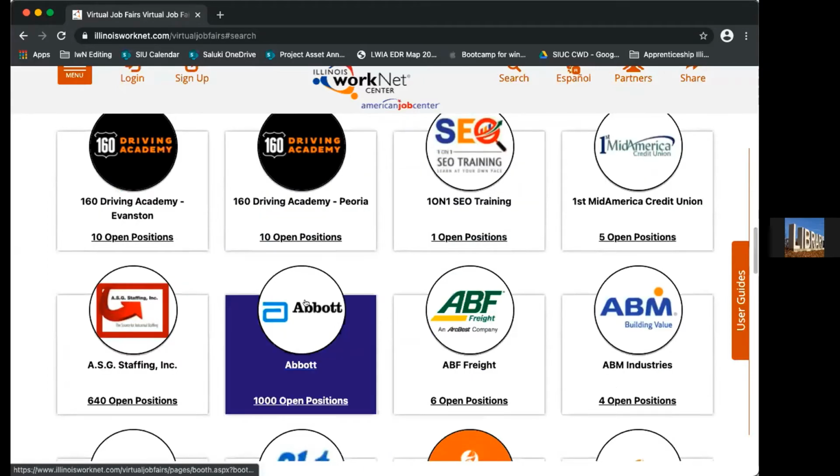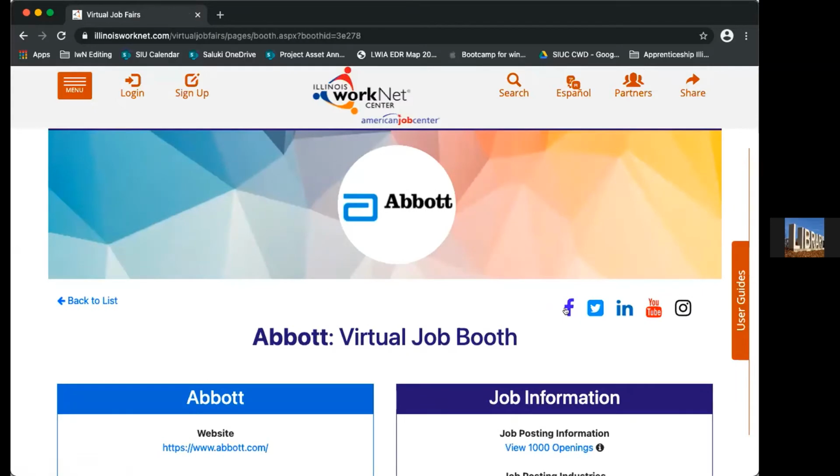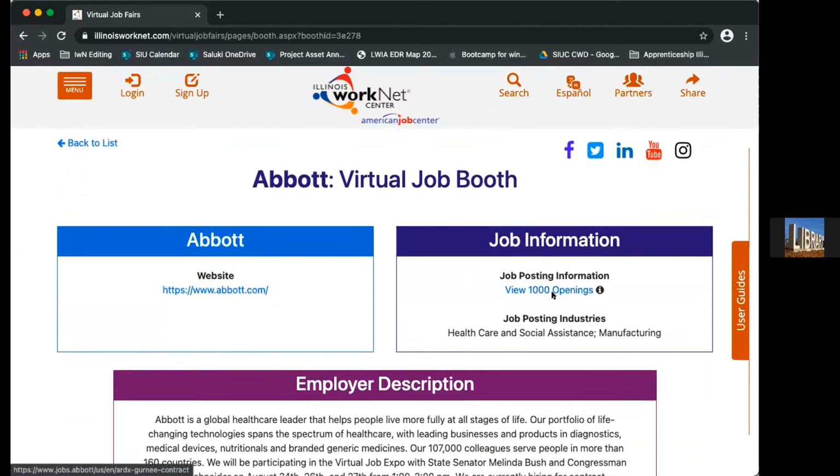So let's see, I think this page is pretty built out. So for Abbott, at the top here, you can see links to their social media pages: Facebook, Twitter, LinkedIn, YouTube, Instagram. Website, and if the employer decides to list their physical address, that'll be included here as well. Under the job information, we can see, view with 1,000 openings. They're hiring a lot.